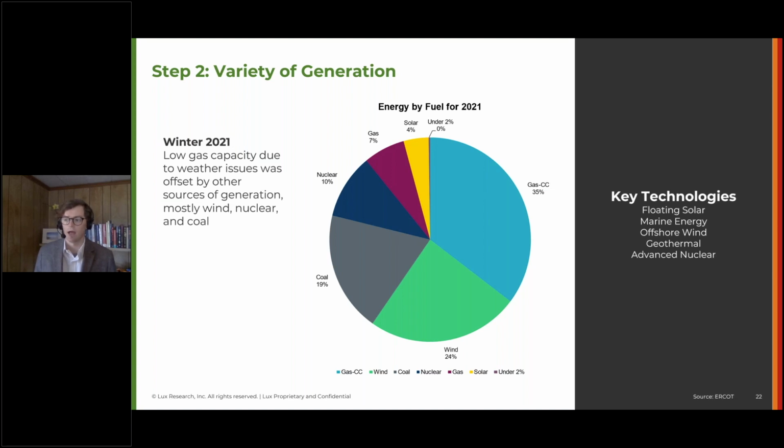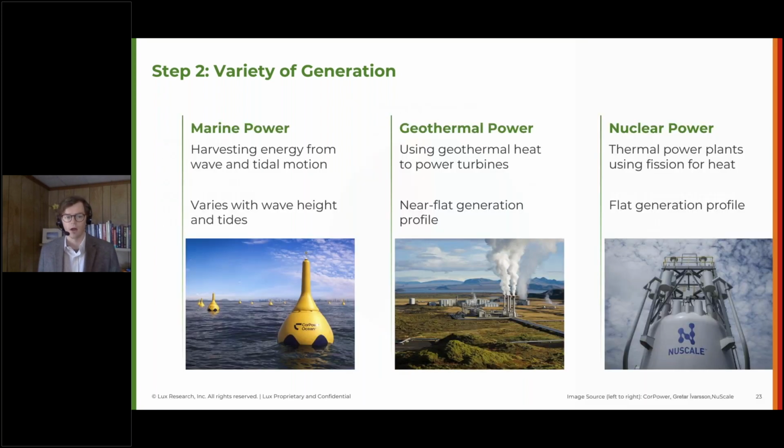But it was able to rely on nuclear generation and coal-fired generation to, in part, meet grid demand. They did have rolling blackouts, but they did avoid a complete grid failure where they needed a black start event, which would have taken months to recover from. So we need other sources of generation, but we can't rely on coal and gas in this net zero future. And luckily, there are potential solutions to other sources of generation to complement wind and solar.